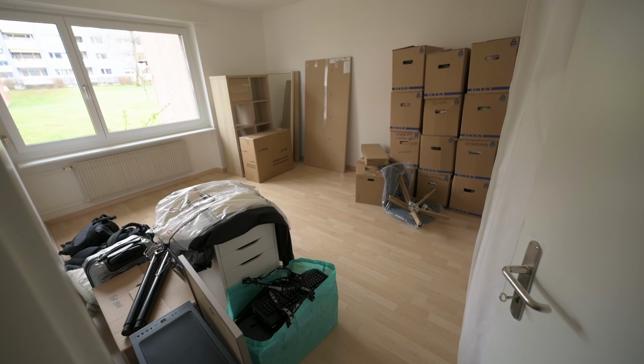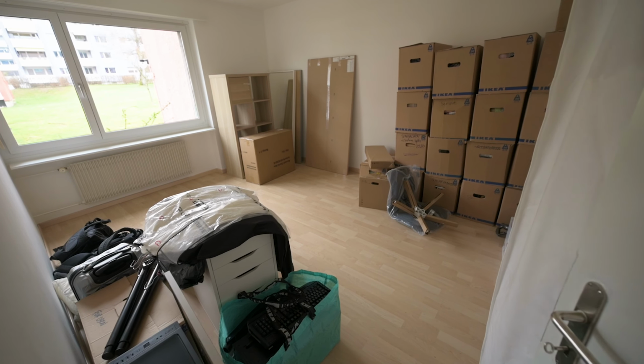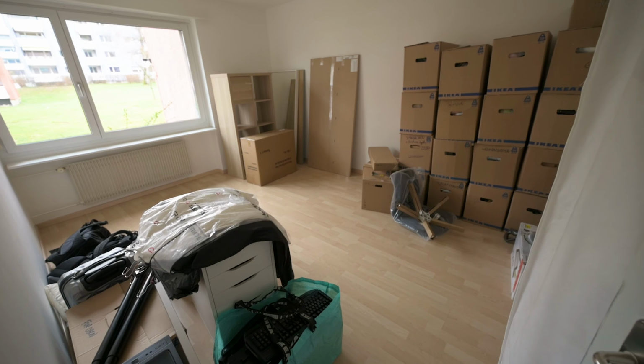This is the entrance floor and the toilet over there, but no one wants to see a toilet, right? This will be our office actually. We will have our 2 desks with the computers over there, and we'll also be doing a kind of gaming room here. And everything is a mess.